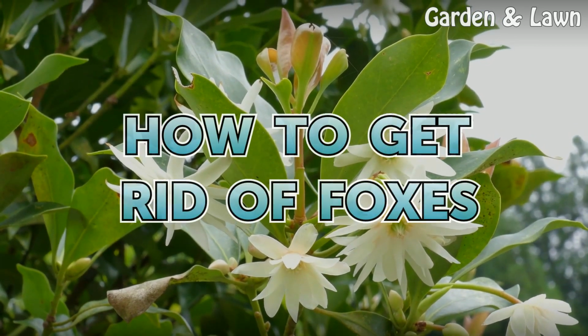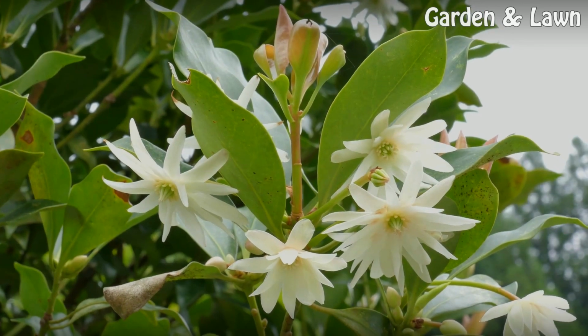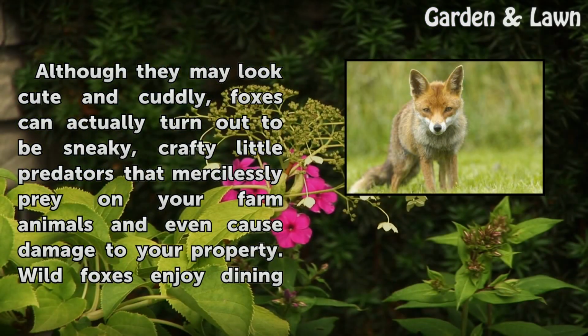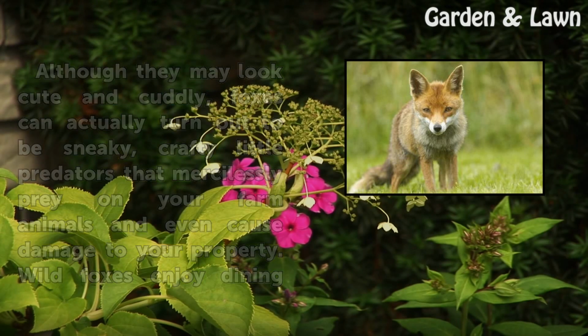How to get rid of foxes. Although they may look cute and cuddly, foxes can actually turn out to be sneaky, crafty little predators that mercilessly prey on your farm animals and even could cause damage to your property.